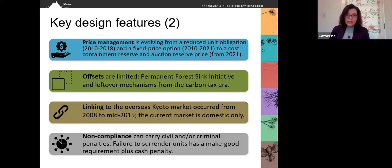Finally, non-compliance can carry civil and/or criminal penalties. The failure to surrender units has a make good requirement plus a cash penalty.